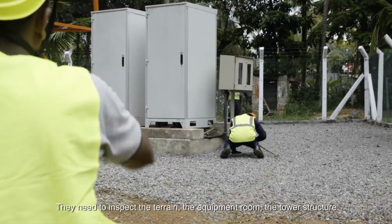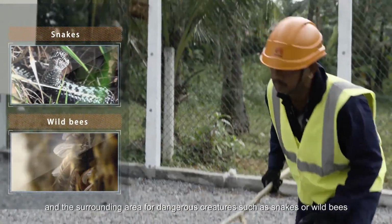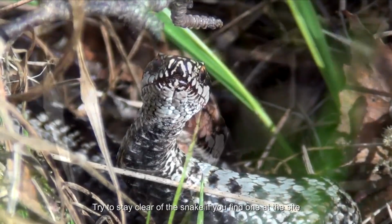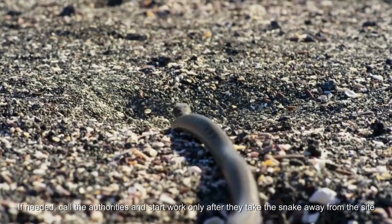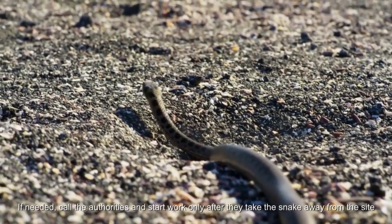They need to inspect the terrain, the equipment room, the tower structure, and the surrounding area for dangerous creatures such as snakes or wild bees. Try to stay clear of the snake if you find one at the site. If needed, call the authorities and start to work only after they take the snake away from the site.